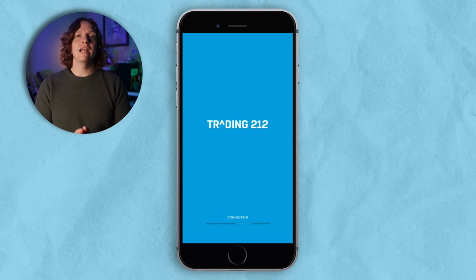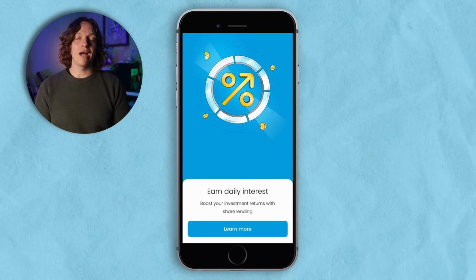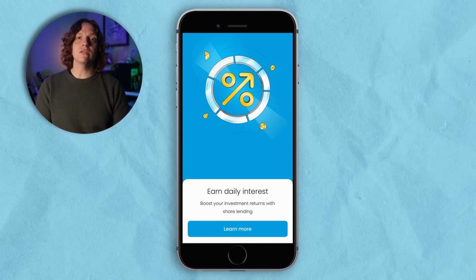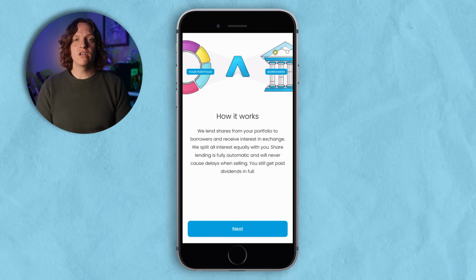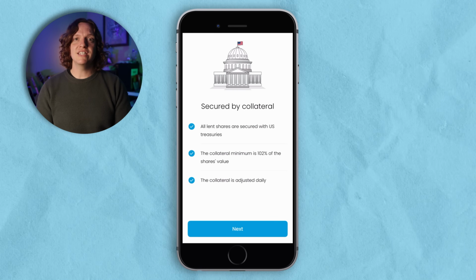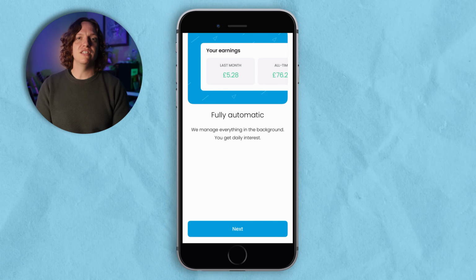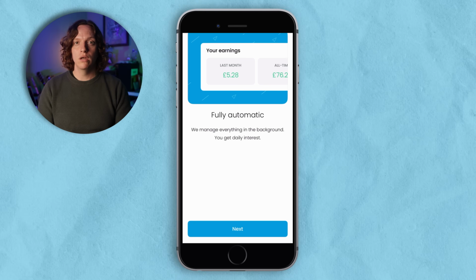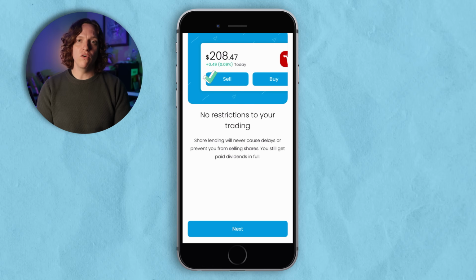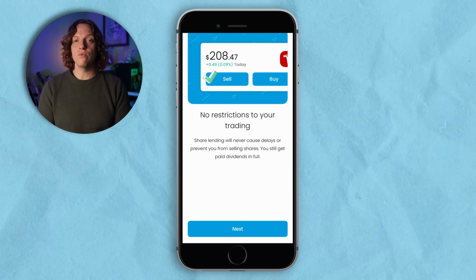So once this is available in your region, you'll see this on your app, a notification screen that says Earn Daily Interest with a button to click to learn more. Firstly, it will tell you briefly how it works, the collateral, etc. Next, it will confirm it's all automatic and happens in the background for ease of use. No restrictions on trading, and confirms you'll still get your dividends in full. Everything we've covered in this video, really.